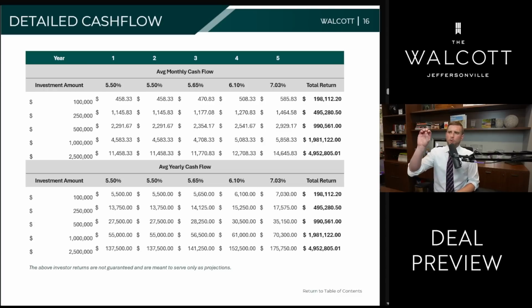We've broken out your average monthly distribution because we do distribute monthly, but also your yearly average cash flow. Now, these are also obviously projections, although we're confident on the first year of having at least 5%, if not close to that 5.5% cash on cash return. That means if you were investing $250,000, you would be earning about $1,100 per month, or about $13,750 over the year.